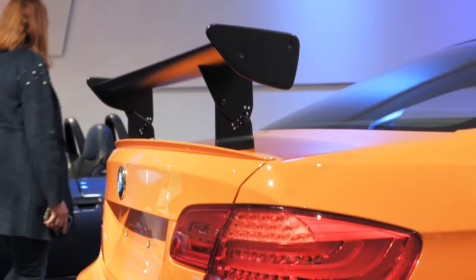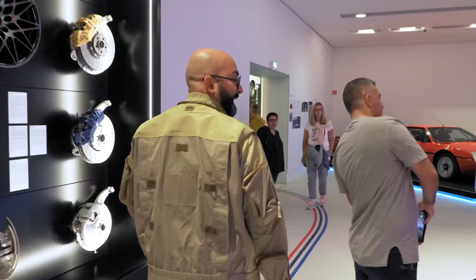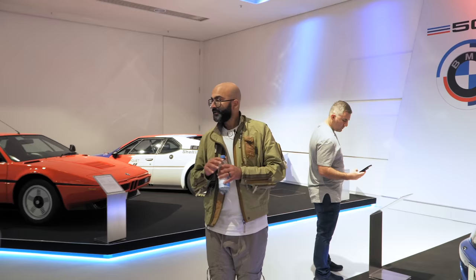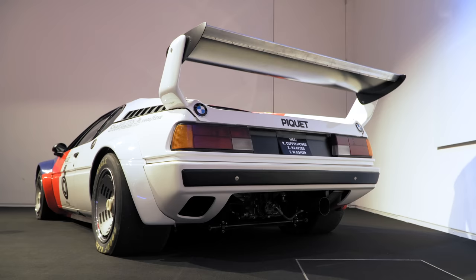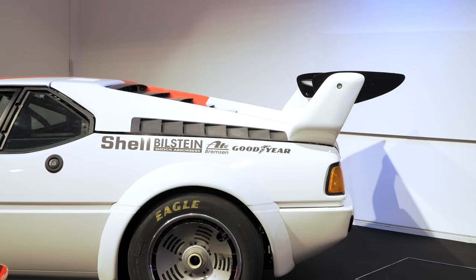Come over here. We have a Z3M. Obviously we own a Z3M coupe, which I think should have been here instead of the convertible, but that's what we have. Looks like Estoril blue. Got the Daddy M car over here, which is the M1, and next to it, the pro car version of that. Again, I would have seen these racing around tracks when I was a little kid, and seeing them in real life just brings it all back.